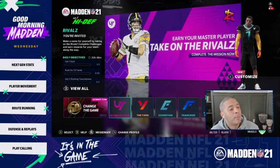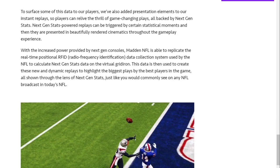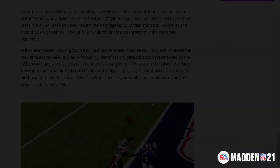All right. So one of the things too that we also have in the game is going to be next gen stats replays and all that kind of stuff. It's here in the article, next gen stats powered replays. I'm going to want to play you a clip so you guys kind of get an idea of what this is going to look like. I don't know, I had a chance to go ahead and play this. I thought it was pretty cool. I was using Lamar Jackson. He threw a deep bomb to Marquise Brown.